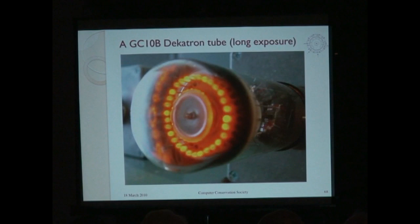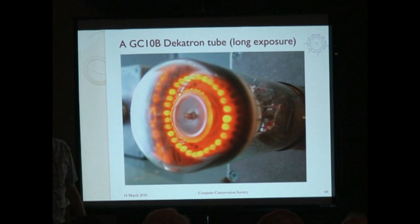And there is a Dekatron. We've actually built a few Dekatron spinners, which is a trivial circuit, which takes the mains, doubles the voltage, takes a sample of the AC from the mains, and uses that to push the charge around. And so with a double pulse Dekatron running off 50 hertz, it goes around 2.5 times a second. In a long exposure, it appears that they're all lit, but actually the glow is only on one electrode at a time.